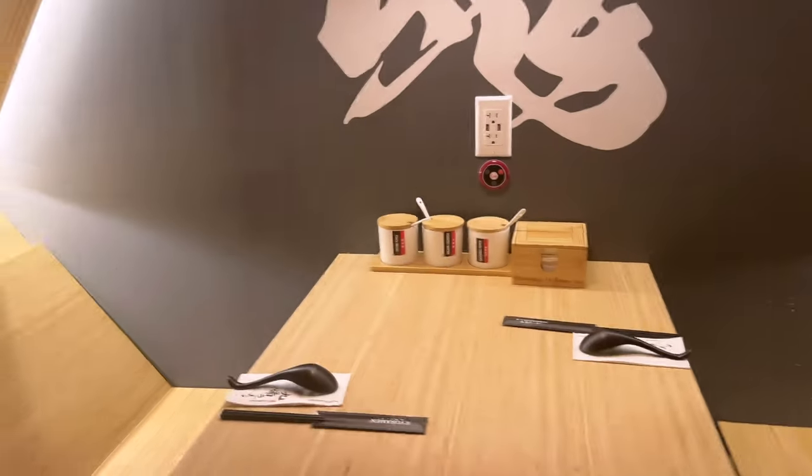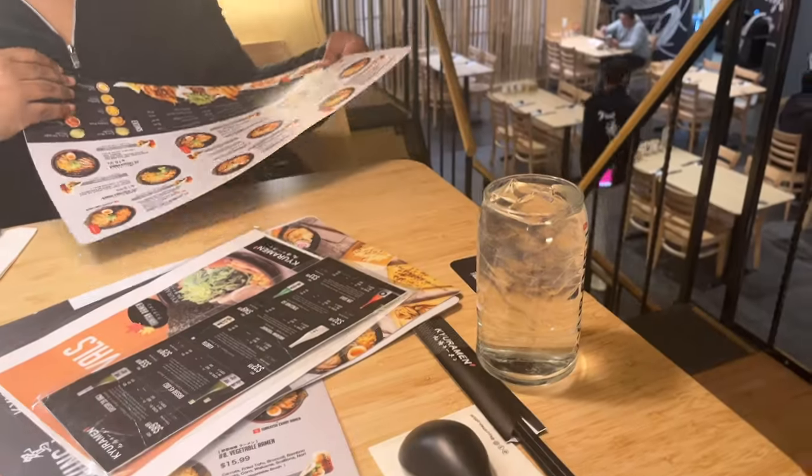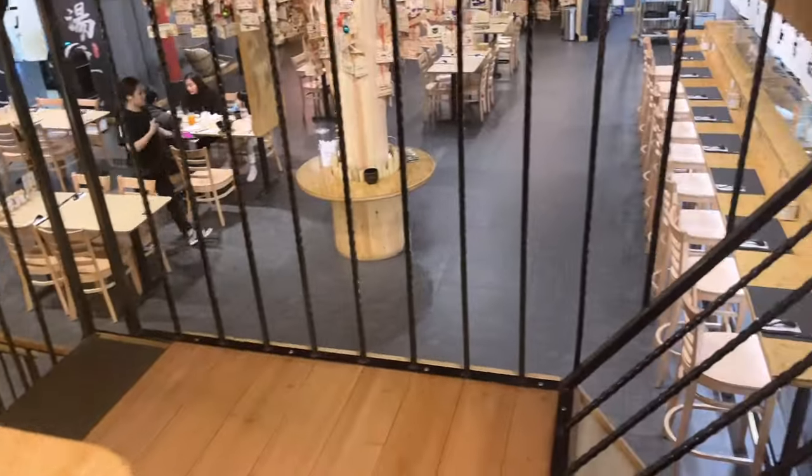Where should we go? Here? Okay. Oh, no, this one. Oh, okay. We went to the very top because we were so excited, but looking back, I feel so bad for our waiters. But the view was so pretty. We could see everything.